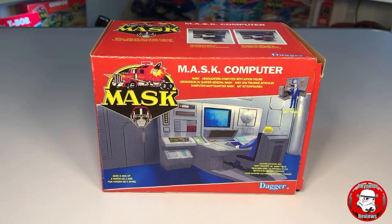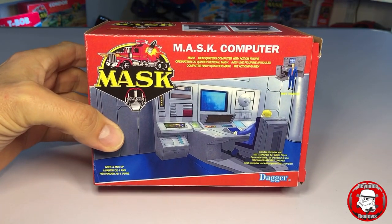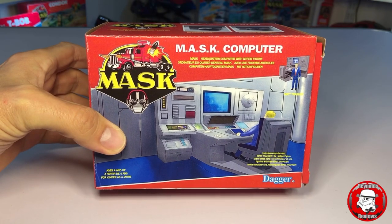And there we go. As you can see, Cliff Dagger is a customizer. He makes custom playsets as well as other things when it comes to Mask. And this is a mini playset that I would have killed for when I was a kid. I would have hounded my parents for this if it was out. To accompany Boulder Hill, it would have been perfect. And as you can see, this is the Mask agent call-up computer.